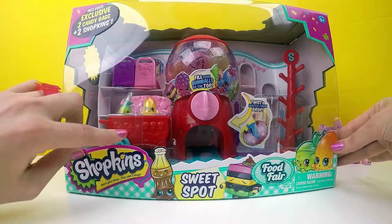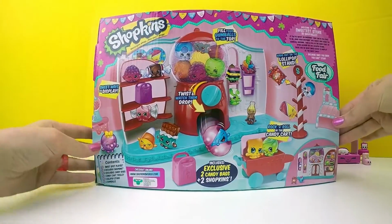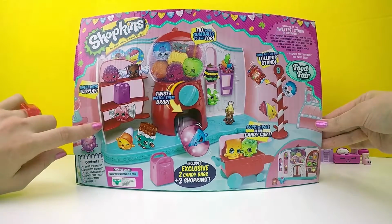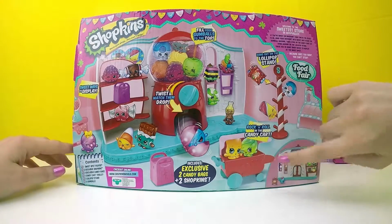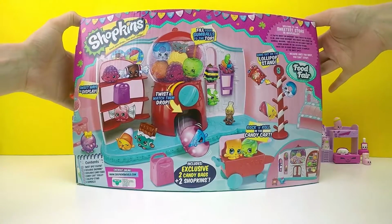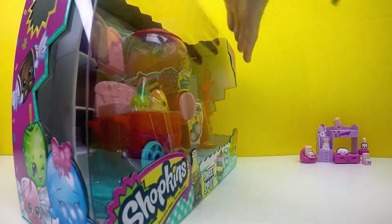Also comes with a cute card, a nice stand. Let's turn it around and see what else. Ooh, look, cute little display where we're gonna pop in our Shopkins. More Shopkins displayed. That's the candy card we're gonna test out. Wow, so cute. Can't wait to open this. Let's try it out and see what's inside.